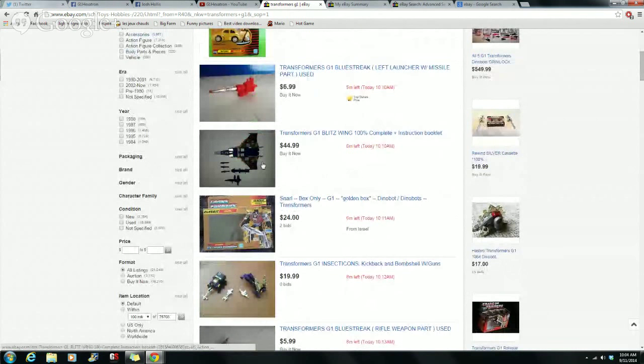I hear you got a Blitzwing. Says 100% complete. $45. It has all 3 missiles and the sword and the gun. One of the things you also want to keep in mind is a lot of these G1s came with more than 1 missile. Like Blitzwing, he could only hold 2, but he came with 3. Mm-hmm. So sometimes they'll still put 100% complete, and it only comes with 2 missiles. And if you don't know, do your research ahead of time, or you're going to lose out in that situation. Yeah.